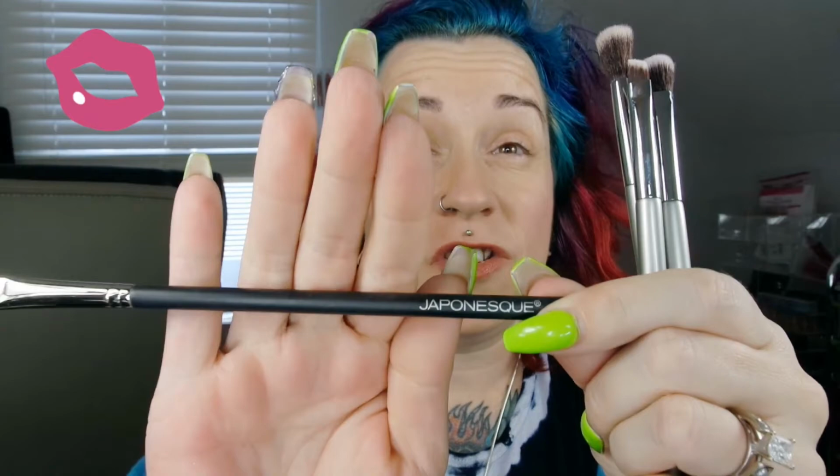Let's start with brushes because you guys know I can never get enough brushes. Okay, so I got this flat eyeshadow brush, basically just for packing on shadow. This is by Japanesque. I love this brand, and these brushes are not cheap, let me tell you. They are amazing. I would collect them all if I could. But they're really, really expensive. And in Ulta, where you can find them, I believe they're even maybe more expensive than some of the It brushes. And you guys know those are my favorite. So they're really pretty crazy, but they're great.